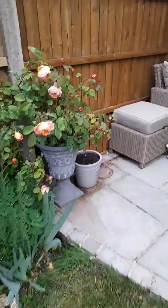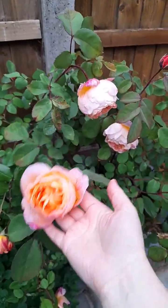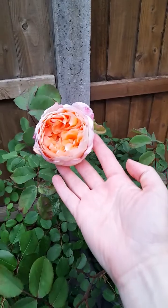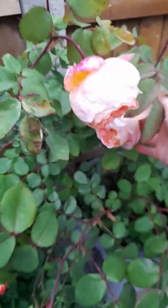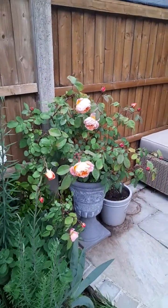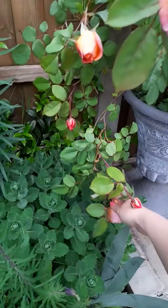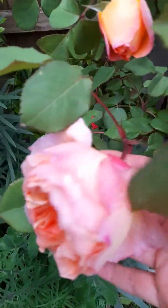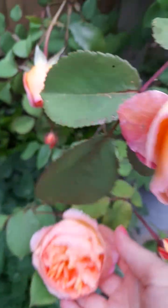Right, I better be quick because I think it's going to really rain. This one, an absolute favourite. I have quite a few favourites, but what can you do? This one is Lady Emma Hamilton, and the smell of this rose, I just want to bottle it. A discontinued rose, needs repotting, that's a bit too small for it, but it's just gorgeous. The colours, it's got purple, peach, orange, it just pops in the garden.